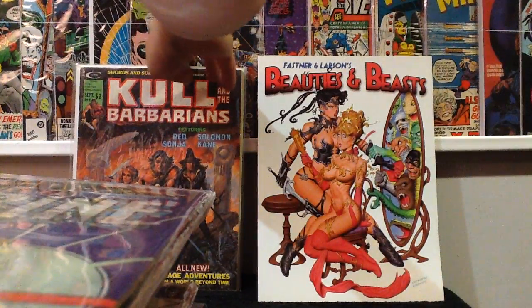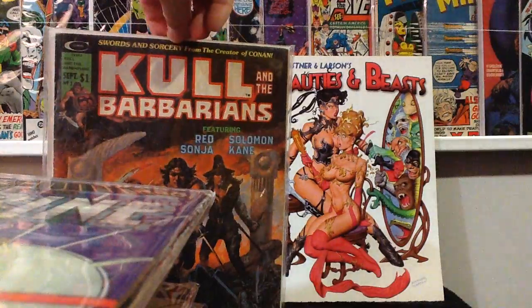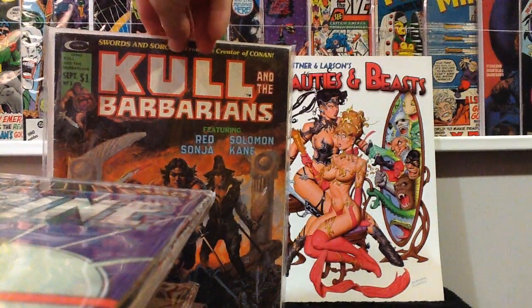I got this book for $1. It has a Red Sonja appearance.